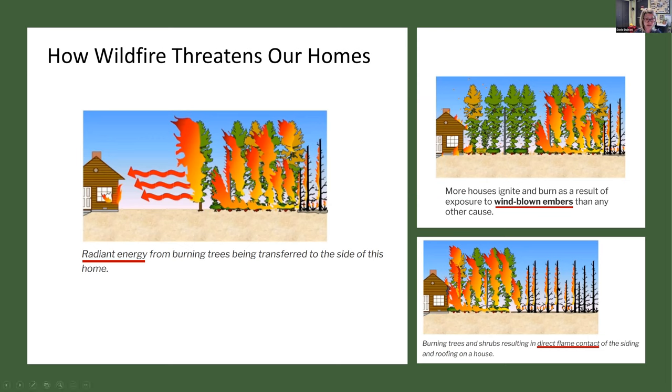And then the last way is on the bottom right. This is direct flame contact. That's when fire reaches your home through the tree crowns or along the surface of the ground directly to your home.